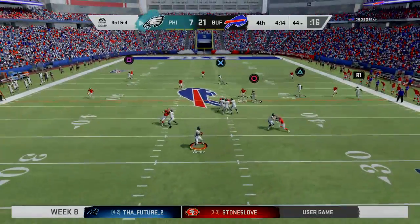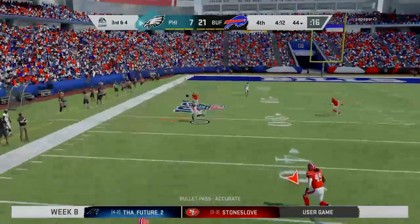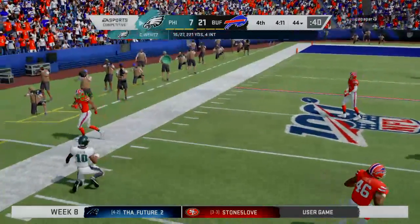From the gun on 3rd down, Wentz. And that will be incomplete.